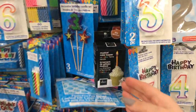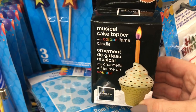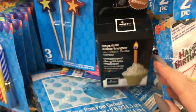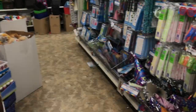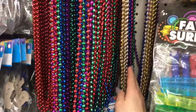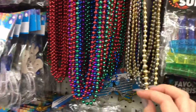A new find. Has anyone tried this musical cake topper with a color flame? How cute is this? How funny is this? When I was looking for gold and silver at Christmas time, I couldn't find them except for one pack, and it wasn't enough, and now here's another pack.